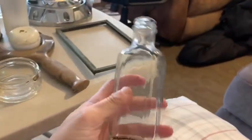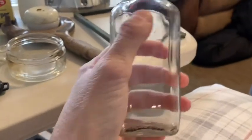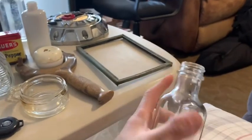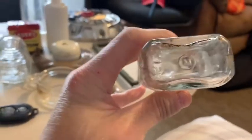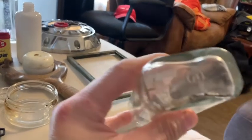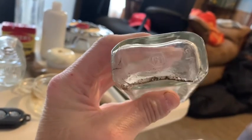And then this one, I don't know what was in that one. It's flat on this side, like it had a label on it, and rounded on that side, but it's got an M or a W. I'm not sure which way it goes.